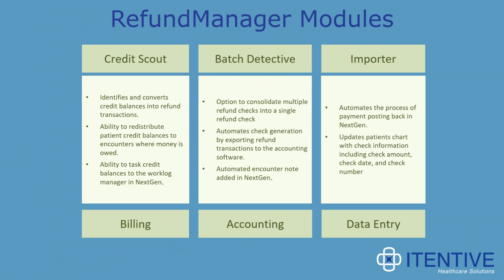There are three modules that make up RefundManager, and you'll see these modules in the demonstration. The first module is the Credit Scout module, and that's the one used by the billers to find the credit balances on patient accounts and take those actions on the credit balance, as I mentioned, whether to issue a refund, or to apply that credit to an account that has an open balance on it, or to task it out for further research into the work log manager of NextGen.